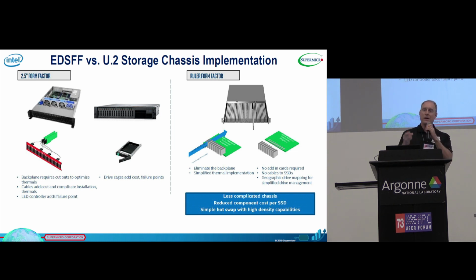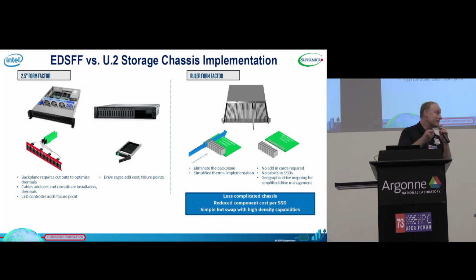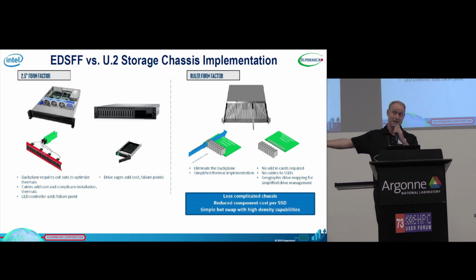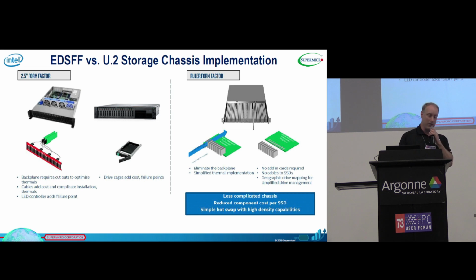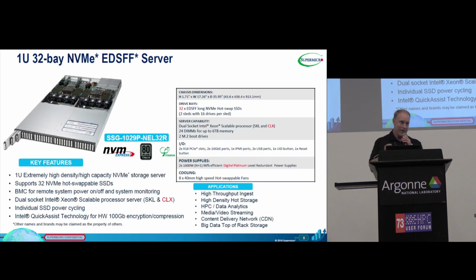Why do you care? Because if I can improve my thermals, I can slow down my fan. If I can slow down my fan, I can take a lot less power. And if I can take a lot less power, then it's going to save you a lot more money. So not only am I going to save you money in that you don't need racks and racks and racks to put petabytes of flash, but I can also save you money in power. This shows you 55% better airflow loss comparing U.2 to EDSFF. So you can improve that significantly, and that's one of the reasons why this is going to take over the world.